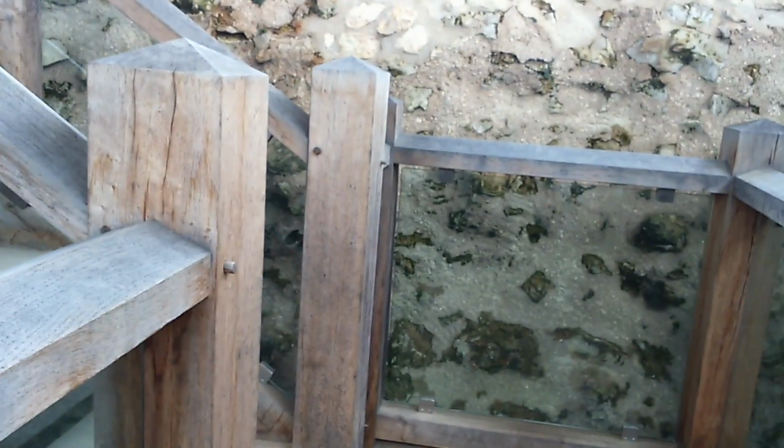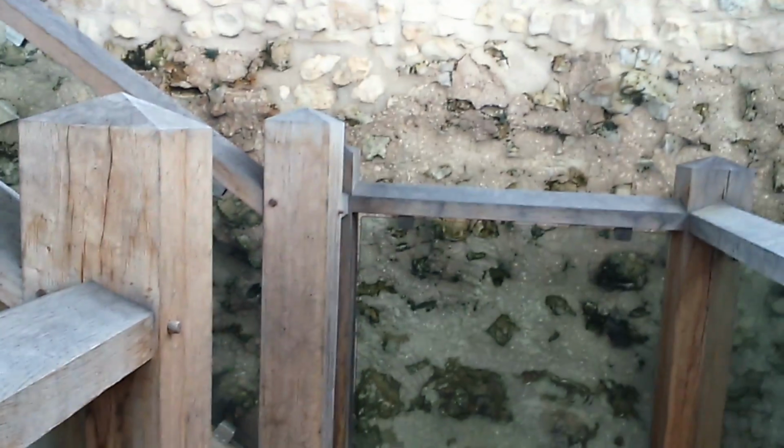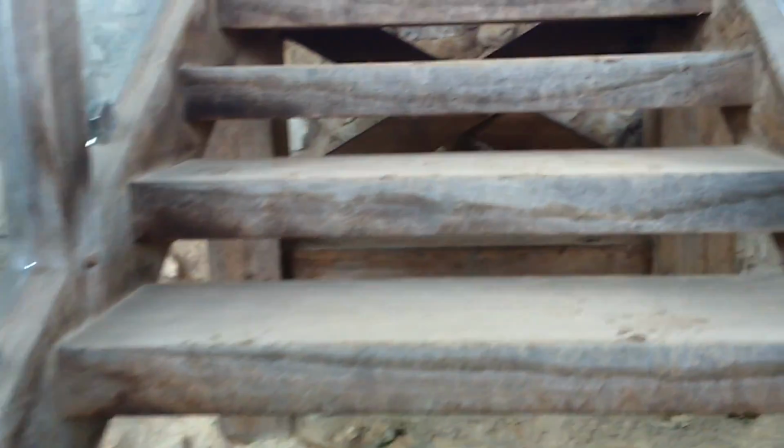Whoa, scary. That is where the dead bodies are. I'm just joking, this is my bathtub. I got you all. You thought I had dead bodies. No, the dead bodies are somewhere else.